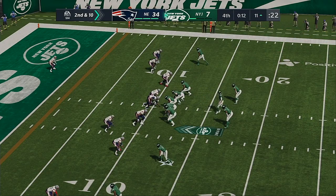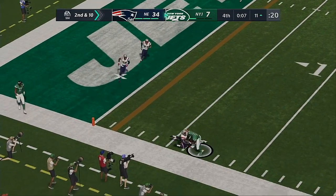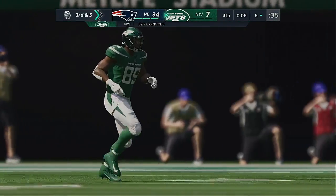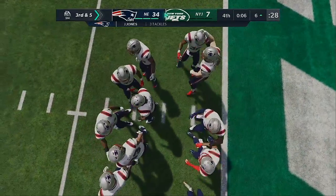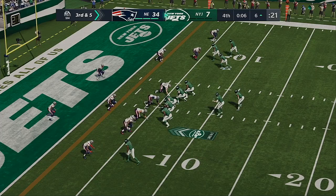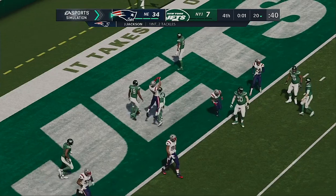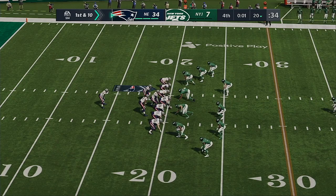After the incomplete pass, here now is second and 10. Darnold to throw again. That's complete right around the 8. And he's going to be brought down just shy of the 5 at the 6. And now with 6 seconds remaining, they're going to burn their final timeout. Play number 7 now coming up on the drive. 3rd and 5. Darnold. And this is going to be intercepted. Picked up by J.C. Jackson. Intercepted by the Patriots. They'll take over 1st and 10 at their own 20-yard line.